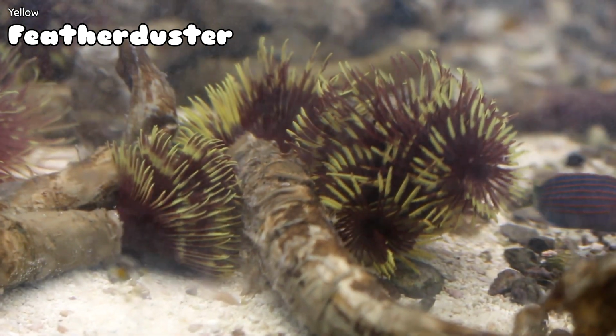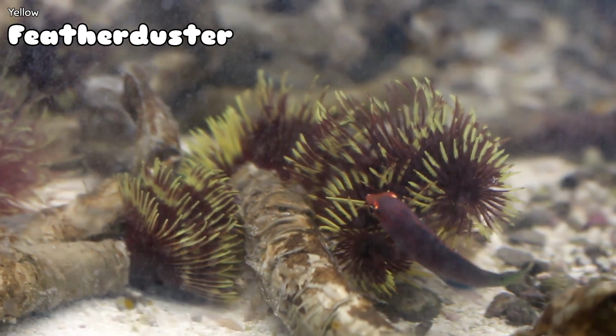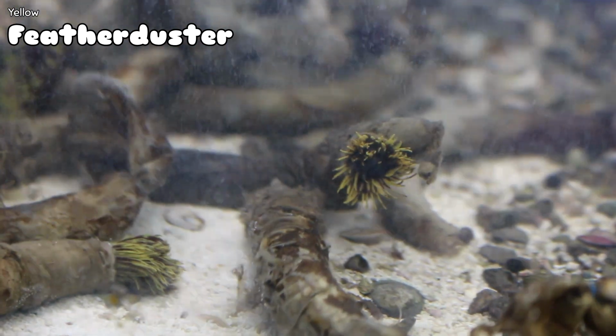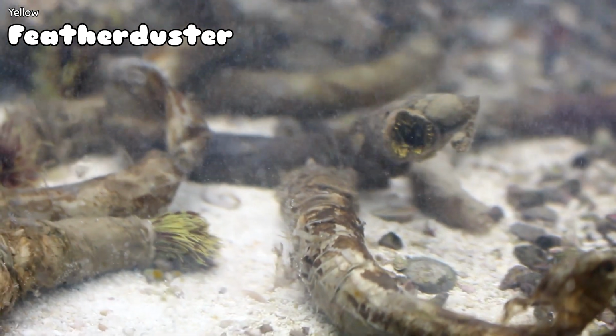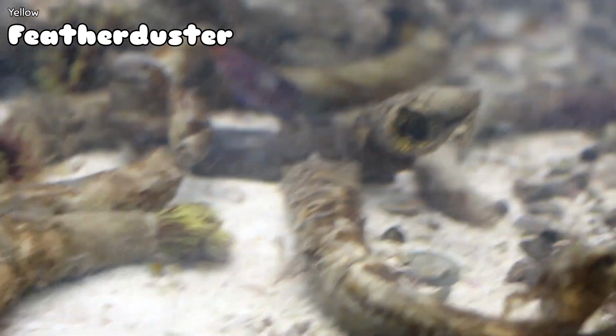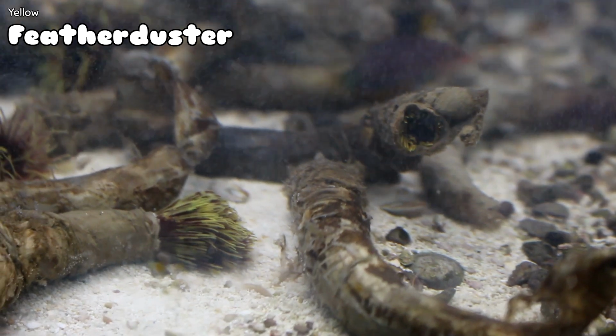These are yellow featherdusters. Beautiful, beautiful filter feeding worms that can live in a reef tank or invertebrate tank and can disappear at the slightest touch. Very, very cool. You can watch because they'll immediately emerge again. Really cool to have in an invertebrate tank or a reef tank. That will round out some of the saltwater highlights.